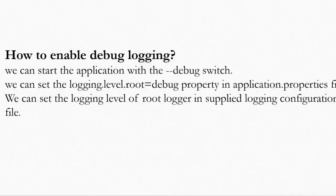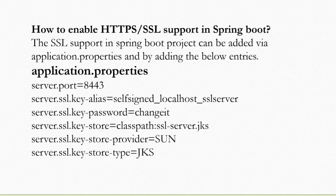The next question is, how to enable debug logging. To enable debug logging, we can start the application with the --debug switch like this, okay, and we can set the logging.level.root=DEBUG property in the application.properties file, and we can set the logging level of the root logger in the supplied logging configuration file.